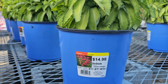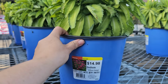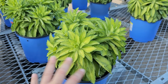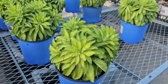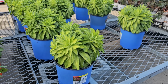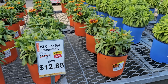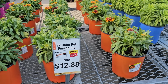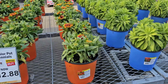These are great for your late season garden, sedums. They're also very drought tolerant. They actually like soil that leans very dry and in full sun. If you give them too much water, they will sometimes flop in the center, and they can even rot at the crown. But sedums are super easy plants to keep happy, but these are really pretty. $14.98 for these. However, all of the colored pots, the number 2 color pots, are marked for $12.88 right now. So some really great sales to be had at the Home Depot. I hope that you can find these deals at your store as well.